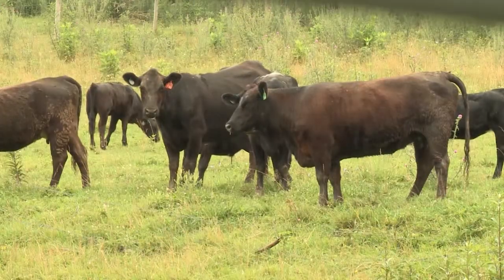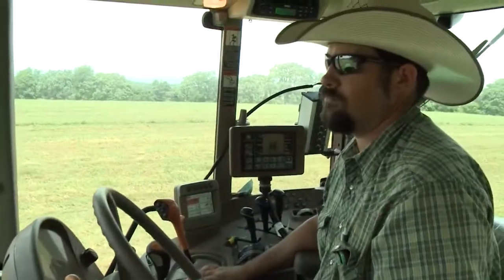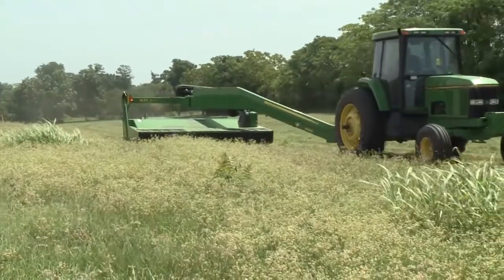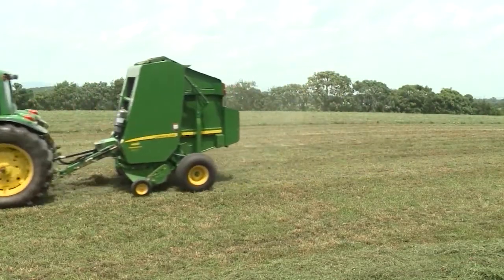As in many parts of the country, weather conditions have been especially wet in Virginia this year. So when cattlemen get into the hayfield, time is of the essence. Durable machinery that runs with minimal downtime is a must, and cattlemen here trust hay equipment from John Deere to get the job done.